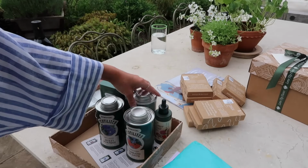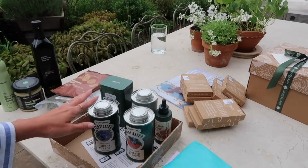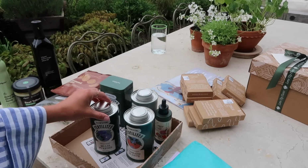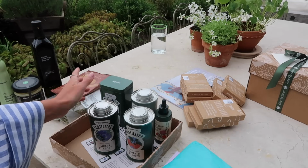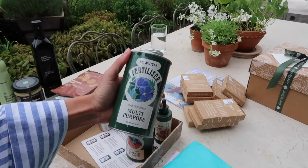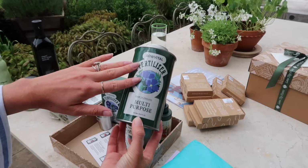Next, this lovely delivery from So Vital. So Vital were exceptionally generous when it came to our retreat, and they provided the girls with loads of goodies, from gardening tools to watering cans and things like that. And they've actually just launched fertilizers. And I love how these look. It's really kind of vintage looking branding.